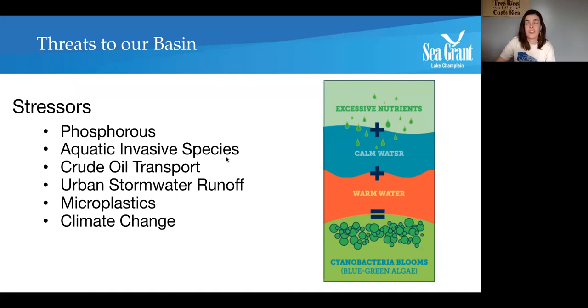Aquatic invasive species coming in and out of our lakes from boats, from fishing, et cetera. Crude oil transport. We've got some railways along our rivers and lakes here in Vermont, and that poses a threat as well. Stormwater runoff. Microplastics is a big one. So even in our clothing today, or plastic water bottles, when those break down, they're being emptied into our watershed, and it's causing quite a bit of problems. And of course, climate change, which will be discussed later in a presentation as well.